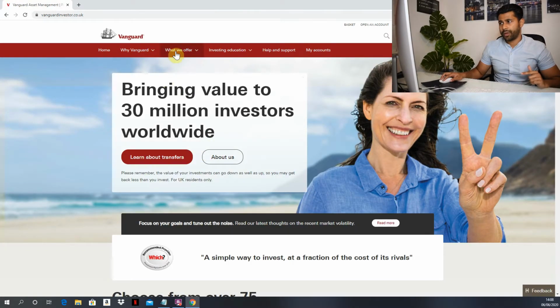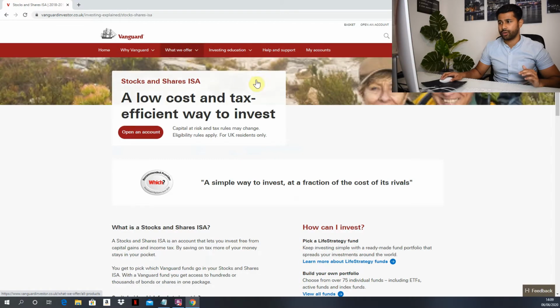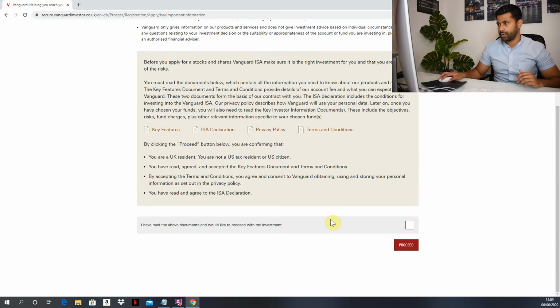Right, so if you come up here, what we offer, they've got options there. You can open up a normal Vanguard general account, but what I recommend is open up an ISA account if you're not going to invest more than 20 grand per year. Okay, so that's what I've done. So if you go here, open up account, start my application, terms and conditions, yep.